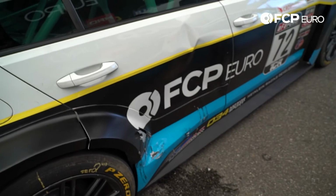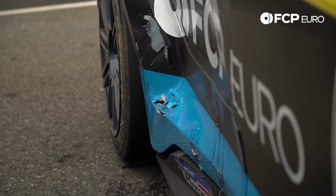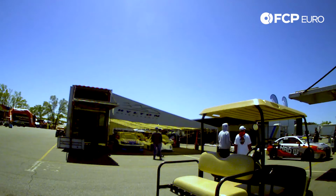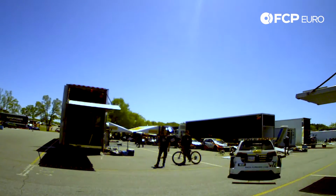So sometimes you have good races and sometimes you have bad ones. This is in the latter category. But Crew Chief Z summed up our weekend better than I ever could. Yeah, it was a rough one, buddy. It was a rough one, but you know, we'll learn from it and make adjustments and carry on at the next one.